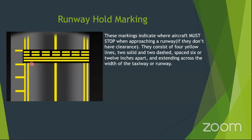So when you see the continuous line here, it's basically stopped or wait for clearance.